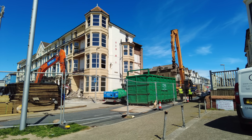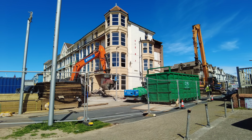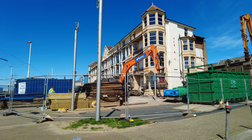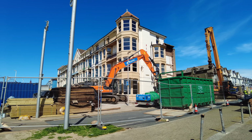This is how it looks around the side. Look at that there, look. They've just been moving some massive planks of wood. They look a bit like joists, and it was moving them like as if they were matchsticks. Yeah, I tell you what, I can't get over how blue that sky is. Look how blue that sky is, isn't it awesome?